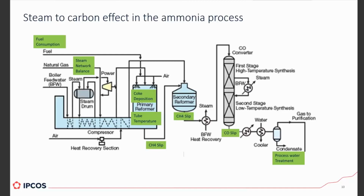There are the typical things we all know about steam to carbon. If you change the steam to carbon, especially if you reduce it, you start running into a region of operation where the catalyst inside the primary reformer can start to coke. Some coke deposition can happen on the catalyst. We'll talk about this a bit more in the future, but at least for the case of an ammonia process, this is usually never the real constraint, because experience has shown that the steam to carbon ratio at which you can really start seeing some coke deposition is usually below 2.5, 2.4. And way before you reach such a value, you will find some other limitation in the case of an ammonia process.